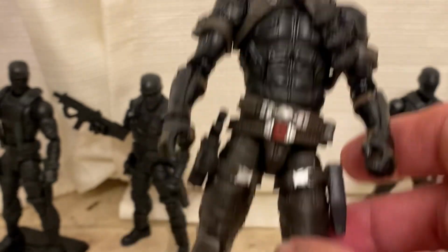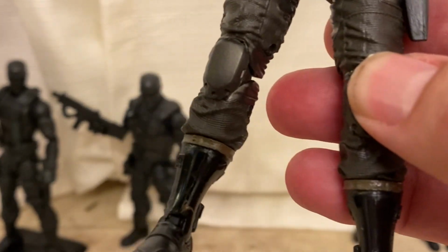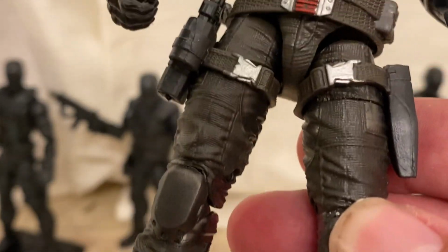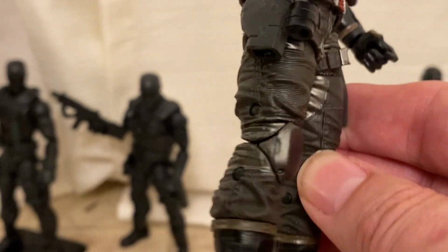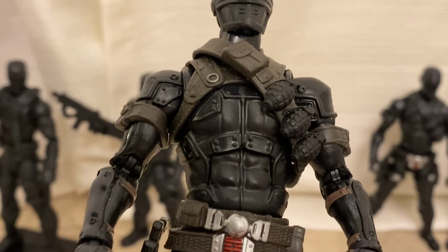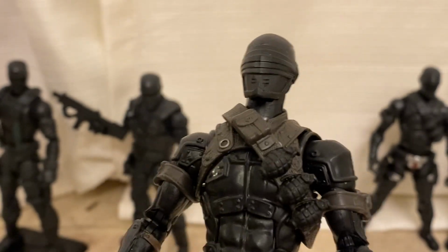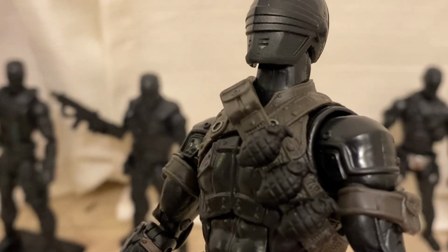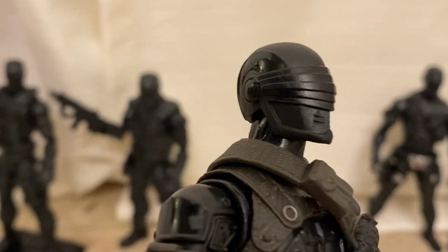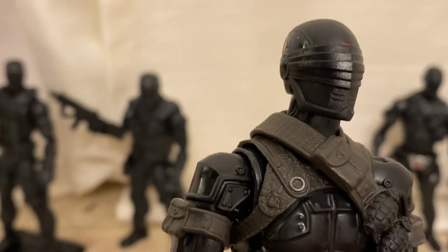This is still a cool figure. This was the first one that kicked off the new line. He's sort of got a dirty greenish, brownish sort of pants. This guy came with a shit ton of weapons in a great big box. I had to order it from Hasbro Pulse. He's cool, but I hate that head sculpt.